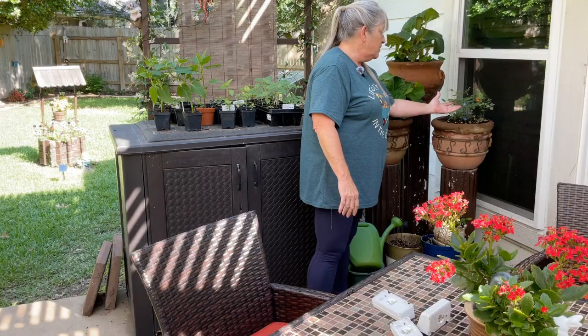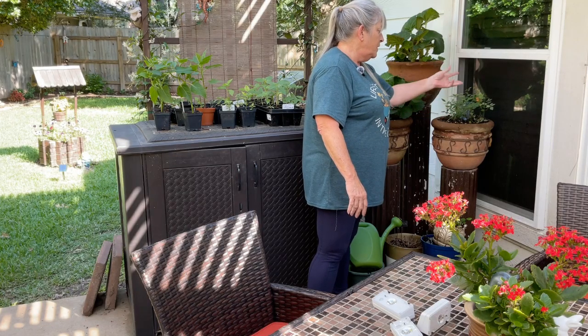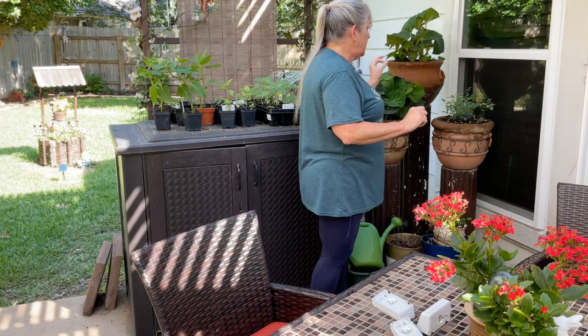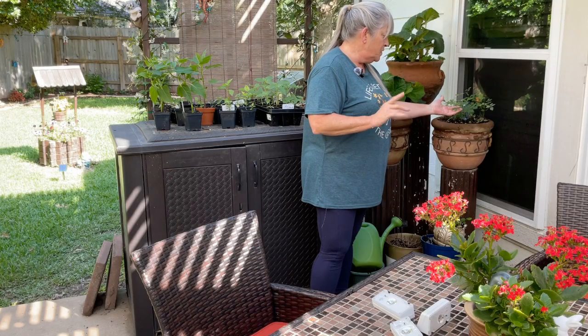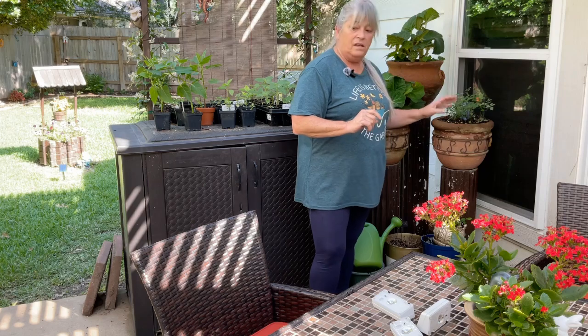I keep thinking this little guy's going to die, but I'm seeing a bunch of buds, and every so often it just comes up with the most gorgeous white and red blooms, almost like the fire and ice roses from out front, but they're little teeny tea roses, so I love those.